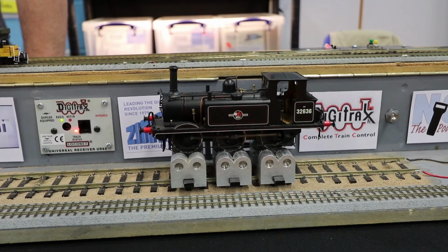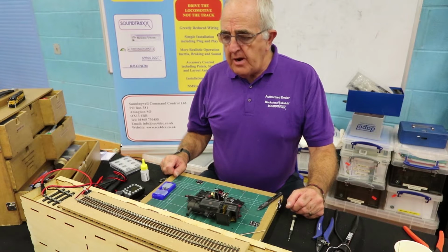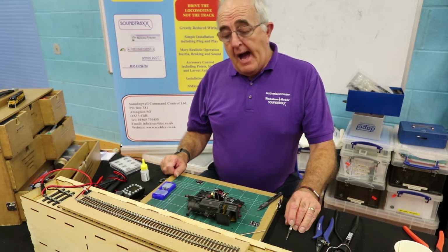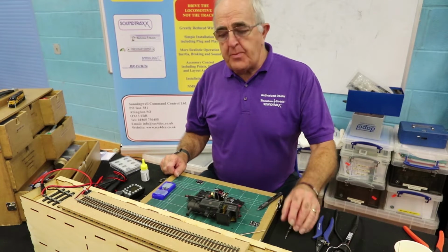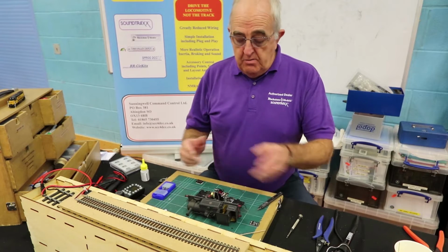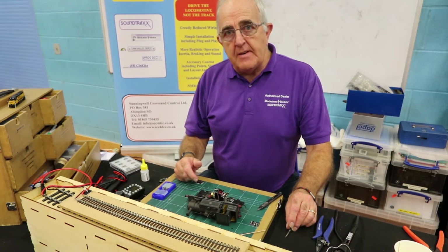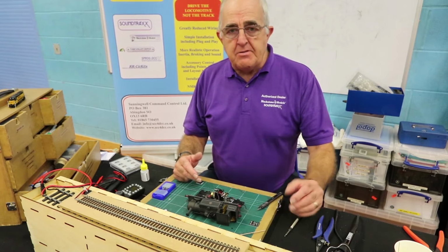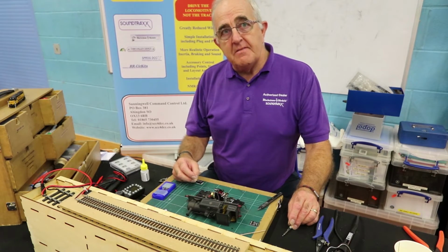And here is John Jewett with a few words. So we've come across to Scaleforum this year. We are showing the various systems that are available to everybody, giving them an opportunity to have a go if they want to, if they've not experienced it before, and also just showing them the process of installing a decoder into a locomotive. Irrespective of scale, the process is exactly the same, and it is comparatively straightforward.